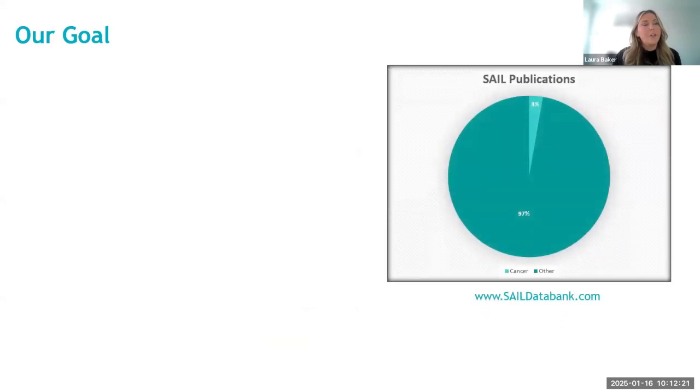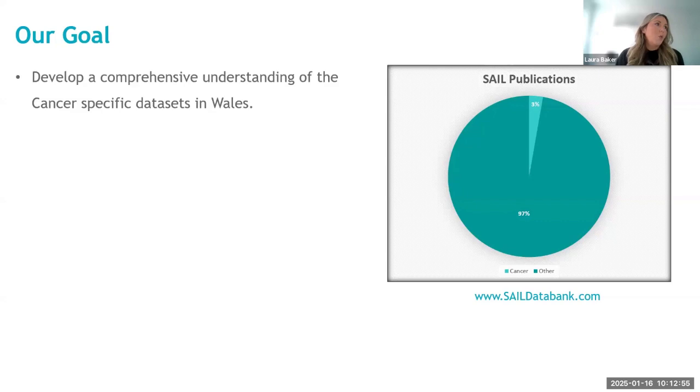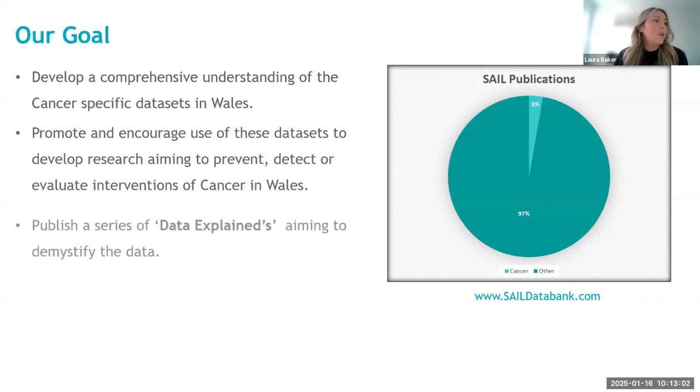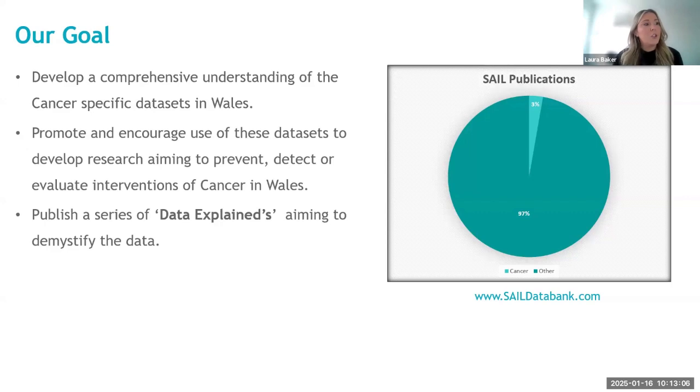So to highlight this, SAIL itself as a trusted research environment houses an abundance of data which is accessible pending approvals. And since its origin in 2007, over 800 publications have been released into the general domain. Of these 800 publications, only 3% are cancer focused, which really highlights the infancy of using cancer data at a population level. And we really want to try and improve and drive more engagement with these cancer data sets to inform policy and the patient journey. We really want to develop this comprehensive understanding, promote and encourage the use of these data sets amongst researchers. And to do this, we're going to publish a series of data explains, which look at categorizing all of these data sets and demystifying the data.